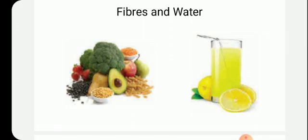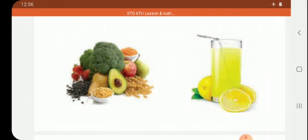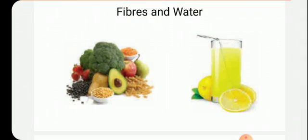Okay. After that, we had studied the food pyramid and a balanced diet. How should we take the balanced diet? Because we take a variety of food, but which amount of food should be taken in more amount, we came to know by this pyramid. So, along with those various constituents of food, we have to keep in mind that fiber and water play a very important role in our diet.